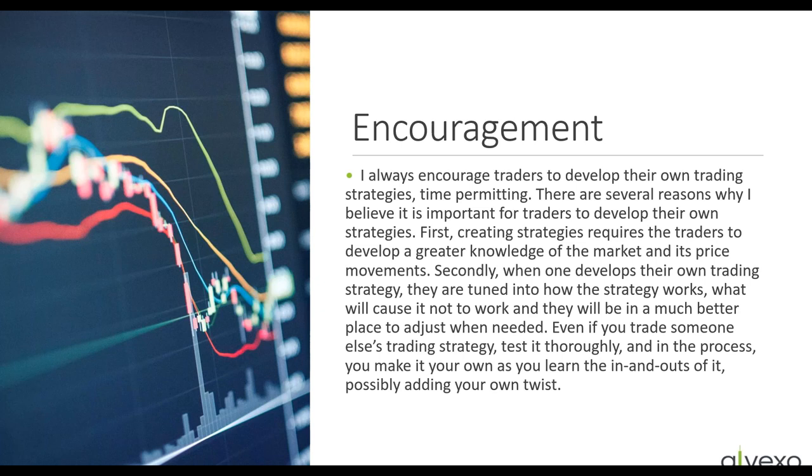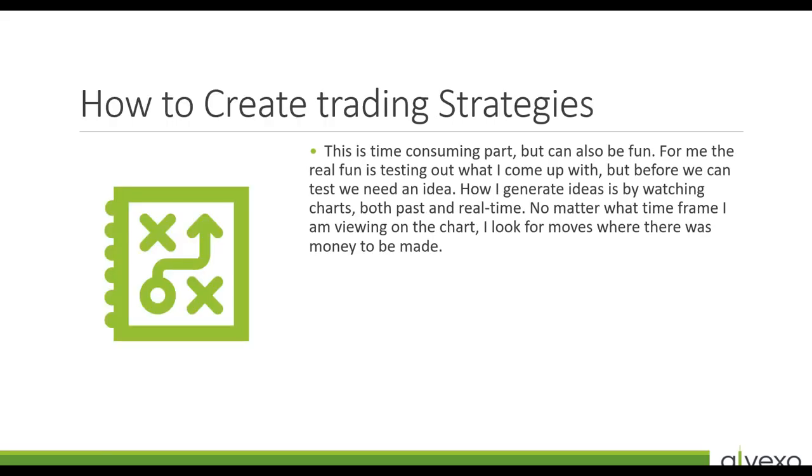You need to know these assets inside and out. You've got to know everything about them. You've got to know their personality. And you've got to be able to see what the charts are telling you so that you know what other pieces of information you need to add in to make a decision. So even if you trade someone else's trading strategy, test it thoroughly. And in the process, make it your own so you can learn all the ins and outs and maybe add your own twist. Now, this is a time-consuming part, but if you learn to enjoy it, it makes trading all the more fun and interesting.